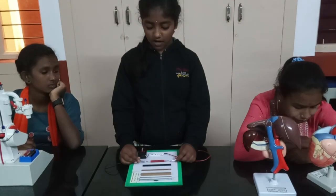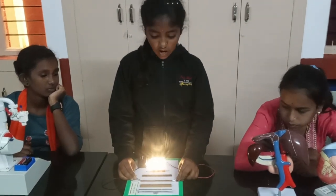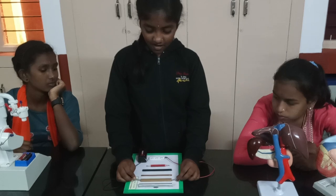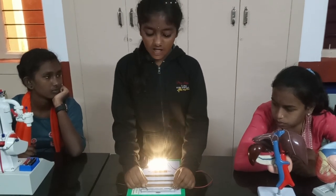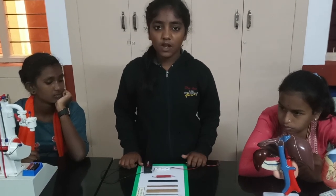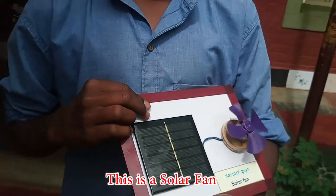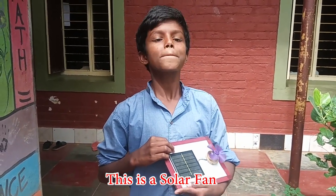Graphite conductor, rubber insulator, copper conductor, wood insulator, aluminium conductor. Conductor allows the current, insulator doesn't allow. Is this, sir, fair?